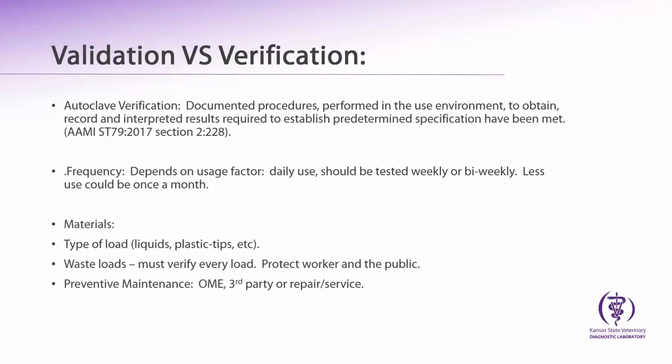So we're going to move on to autoclave verification. It's a documented procedure performed in the use environment to obtain, record, and interpret results required and establish that predetermined specifications have been met. This is directly out of AAMI ST79, section 2.28. So the frequency depends on your usage factor. If you have daily usage, your minimum is going to be once a week or bi-weekly. If it's less, like say you use it maybe 1-2 days a week or every other week, then you can move on to a month to do this.